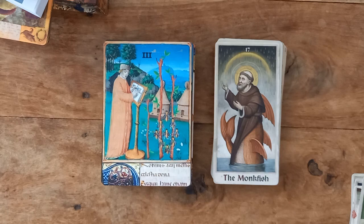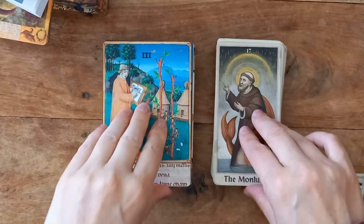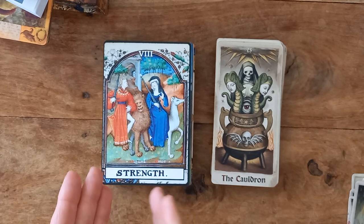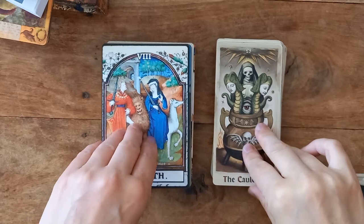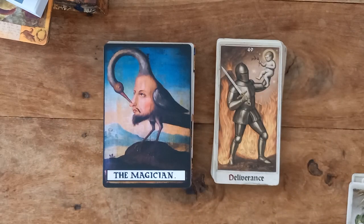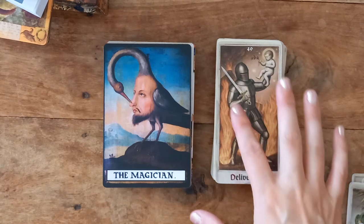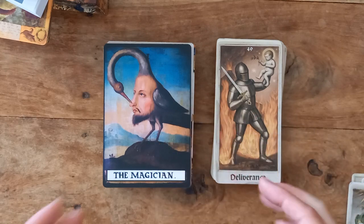So we have Three of Wands with the Monkfish. Now, I don't have all the meanings for this deck because they're online. So I look them up as I need them. Strength with our cauldron in the cauldron pot. Magician and Deliverance. That has that sort of as above, so below-esque feel about it, and the power being in your hands. Of course, Magician.